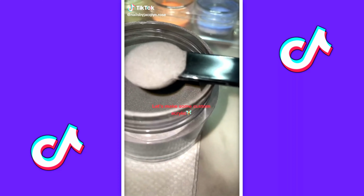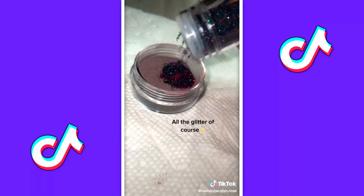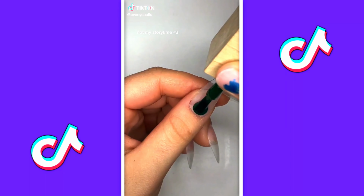Let's make some custom acrylic. All the glitter, of course. I love it.